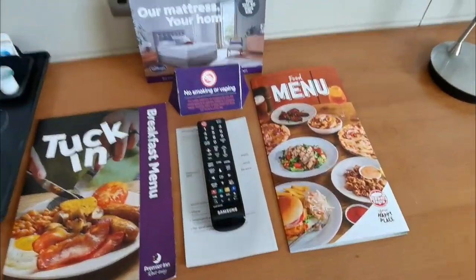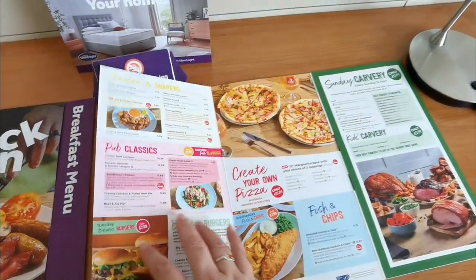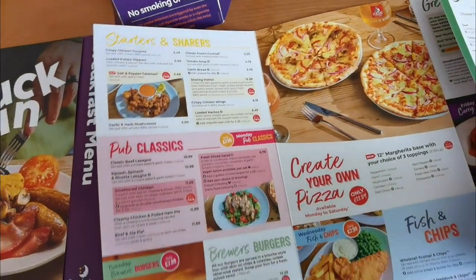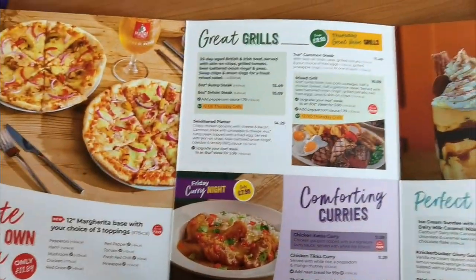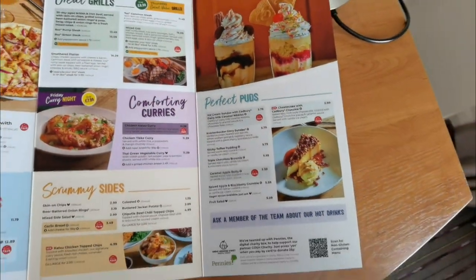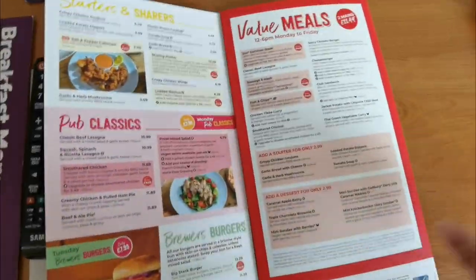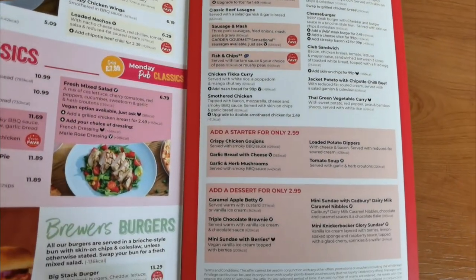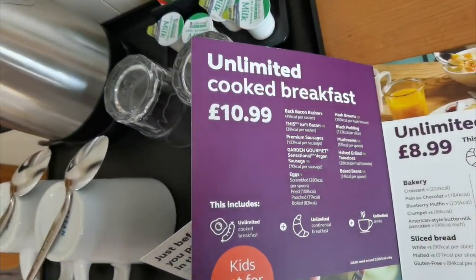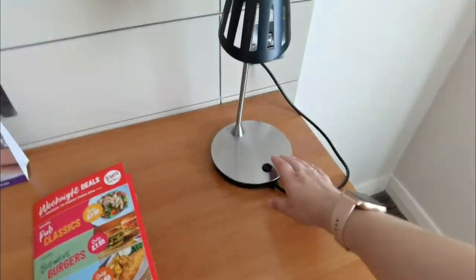And food menu there. That's Brewer's Fayre. There you go, there's prices for the menu. And you've got Sunday carvery and kids carvery on a Sunday. Value meals Monday to Friday. And then you've got breakfast menu, which is $10.99 for cooked and continental $8.99. Then you've got lamp there.